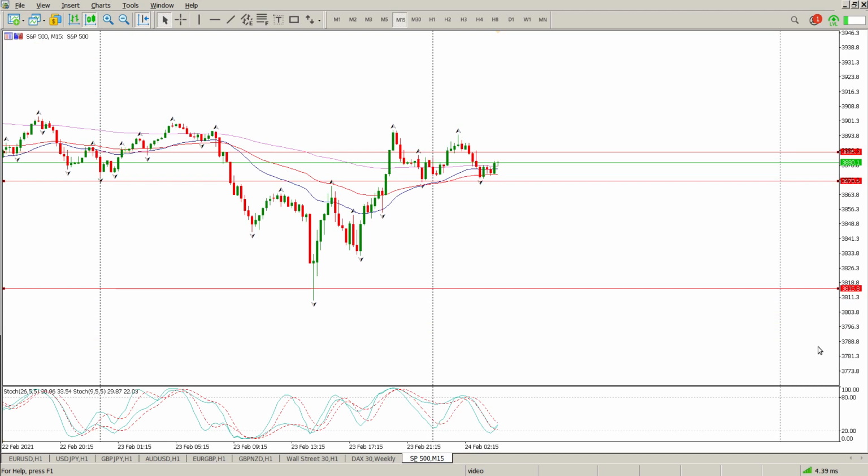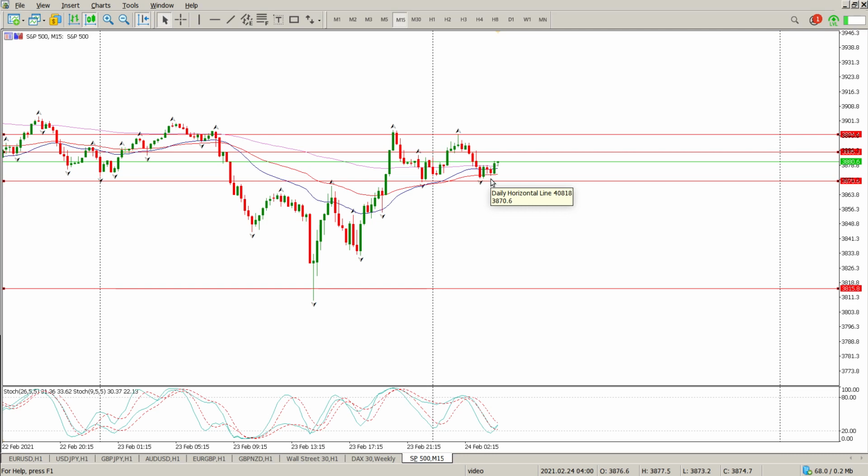Yeah, if I look at the Dow Jones, it's telling me just to stay well away from this market. The S&P 500, I'm not entirely convinced at the moment. On the 15-minute, look at the moving averages, they are flat. So I would say there are two scenarios at play here. The first one to the downside, which is a break and retest of 38.70.